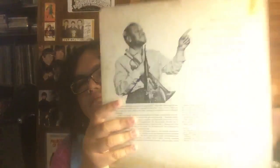Let me grab these last bit together. This is Jumpin' with Jonah, Jonah Jones Quartet. You know, 10 cents, might as well, I can always upgrade it. And since it's really cheap, I kind of put that in consideration, like, hey, it's really cheap, I don't want to just leave it here.